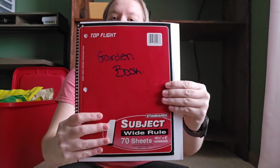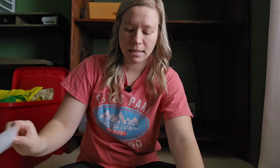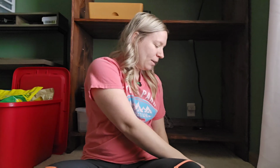We did start a gardening book, which is kind of nice this year. Alec drew out our big garden, so that's really nice. We're gonna draw in and see what plants are gonna go where and so forth. We kind of drew a little sketch already as well, but we seed start to get some of our seeds to start earlier because some need a head start before getting into the garden.